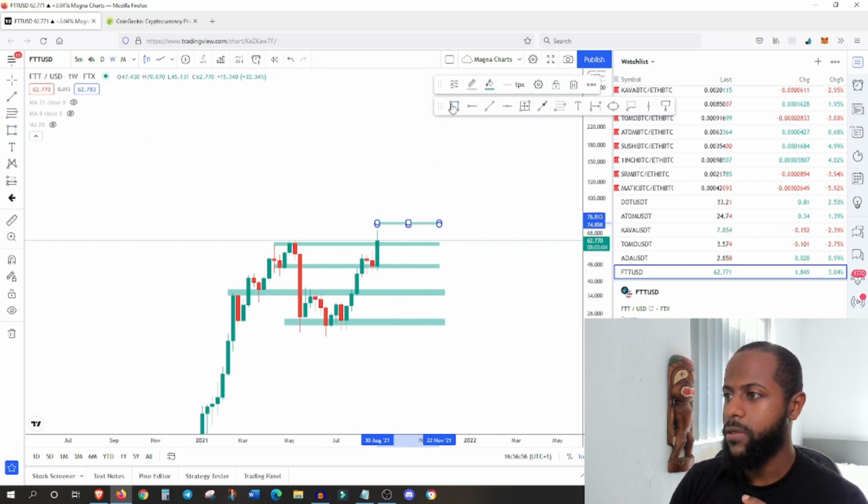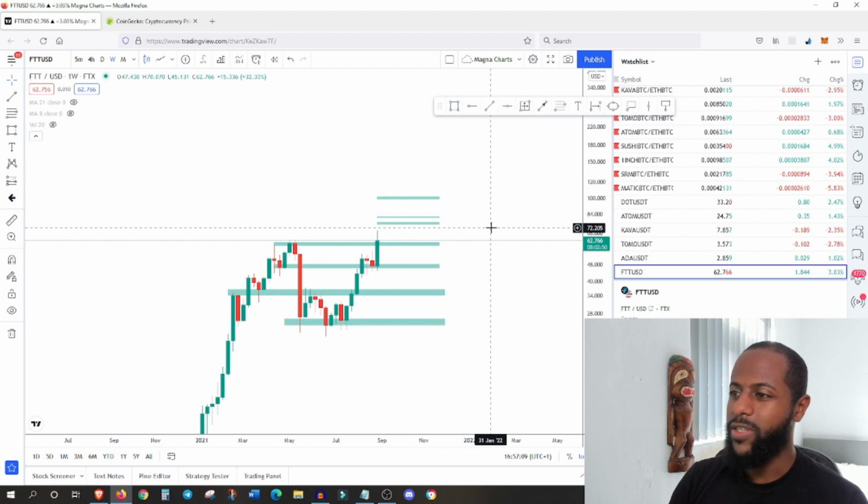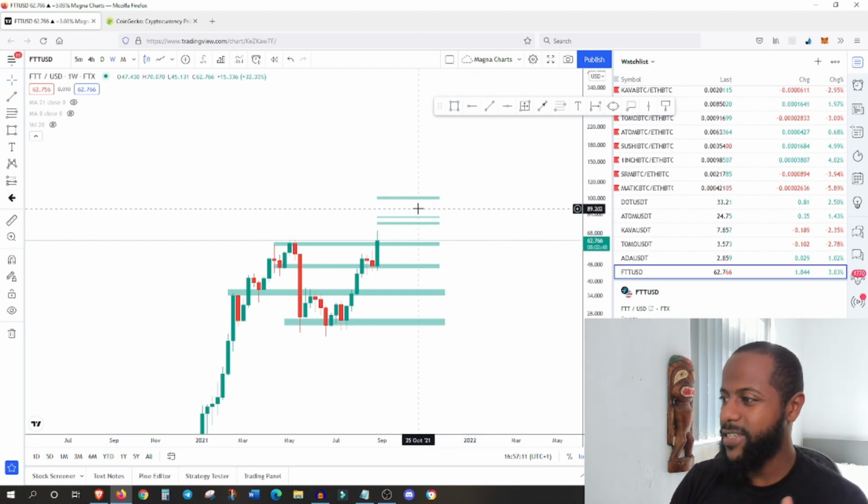And then we got 80 very close above. And then I would say above there is 100. There's a good chance it'll go to 100. So that's the conclusion. That's the analysis done for FTT token.